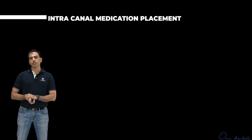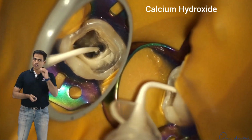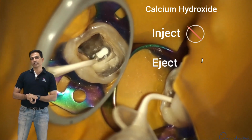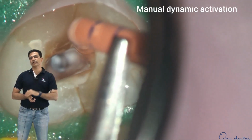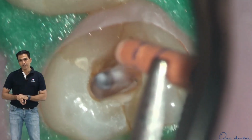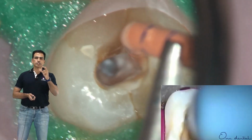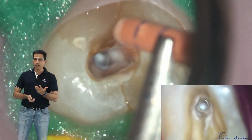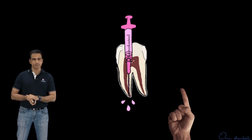Intracanal medicaments play an important role, and here's one common medicament that we all use, calcium hydroxide, where you need to deposit it. You don't inject, please; you deposit the material. It's passively placed, then with manual dynamic activation like a gutta-percha cone here or an activator here, you coat the material to the space where it needs to be. Calcium hydroxide is placed at the apical 3 millimeters or up to 6 millimeters. Do not let it go beyond. Having said that, sometimes you might have some material going beyond. It's acceptable, but intentionally don't push it beyond.